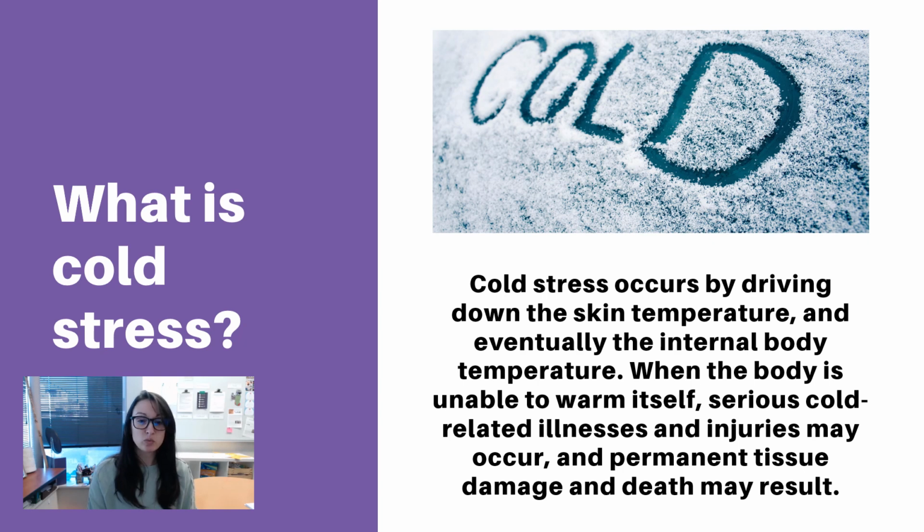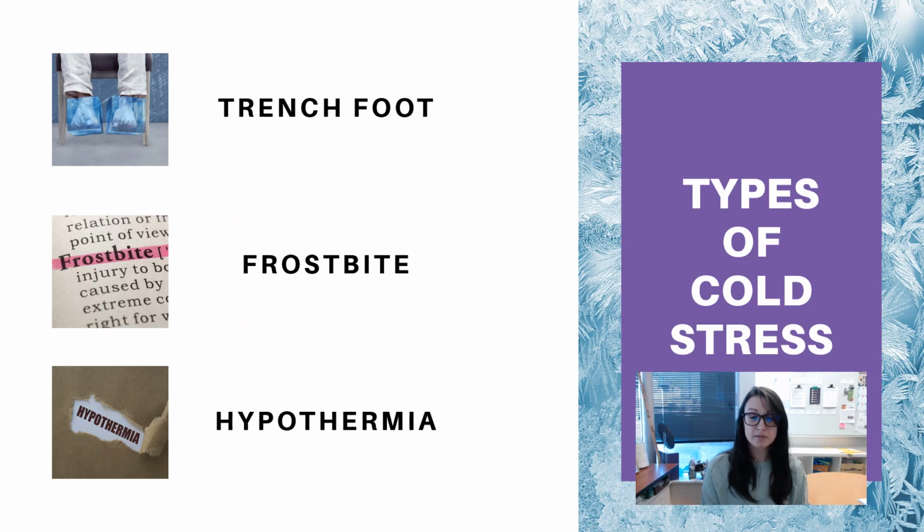Cold stress occurs when skin temperature decreases and includes events when the internal body temperature starts to decrease as well. When the body is unable to warm itself, serious cold-related illnesses and injuries may occur, and permanent tissue damage and death may result. We can be at risk for these types of injuries anytime the temperature dips to near freezing temperatures. Types of cold stress include trench foot, frostbite, and hypothermia.